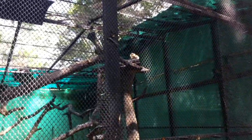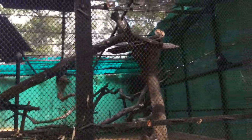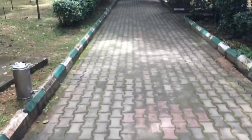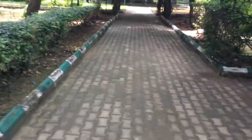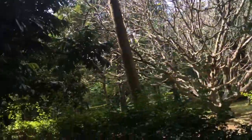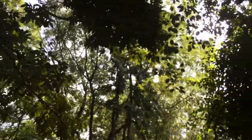I have with me the golden-handed capuchin. It's a species of monkey, and there are many, if you can see. I'm on my way to see the black-necked swan and maybe some other species that are in there. I'm glad they have this really vast acre of land for something like this.